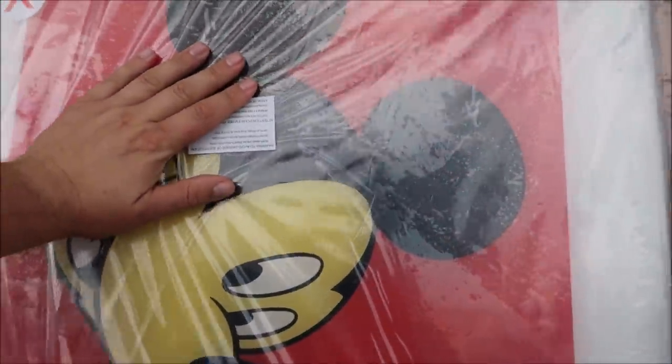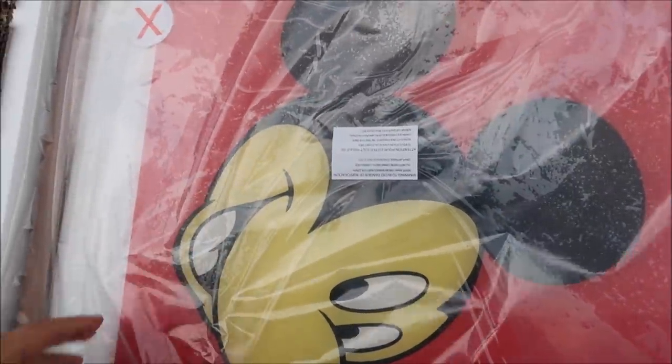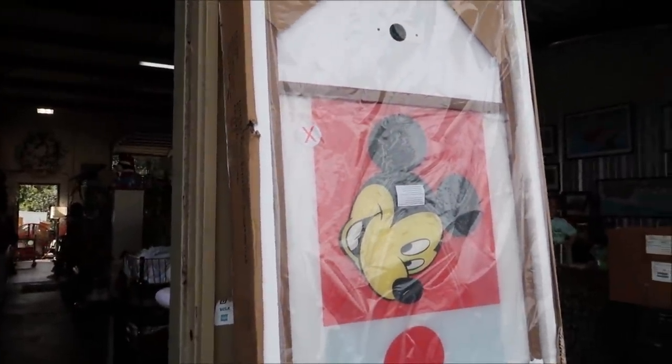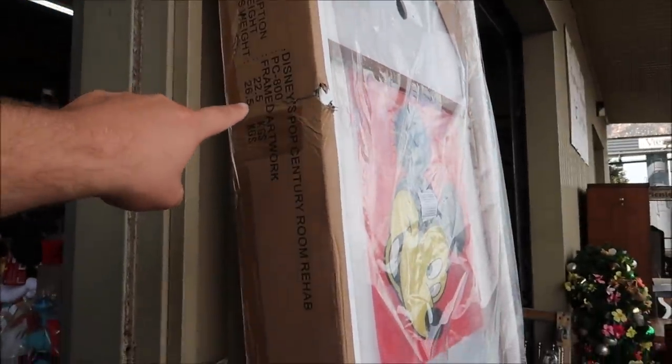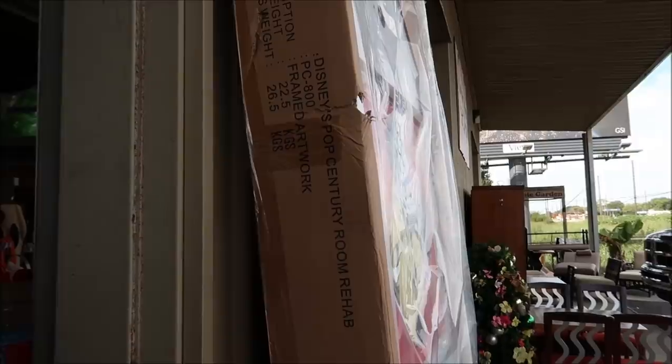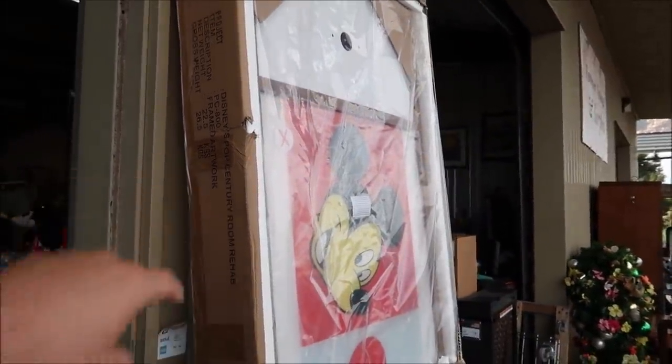Like I said, if you have any questions or if you want to know how much anything is, just reach out to them. They'll be able to tell you everything. And this is brand new in the box. Actually, it even tells you right here. Isn't it insane? Disney's Pop Century Room Rehab framed artwork. And I love it. This is right above the bed.